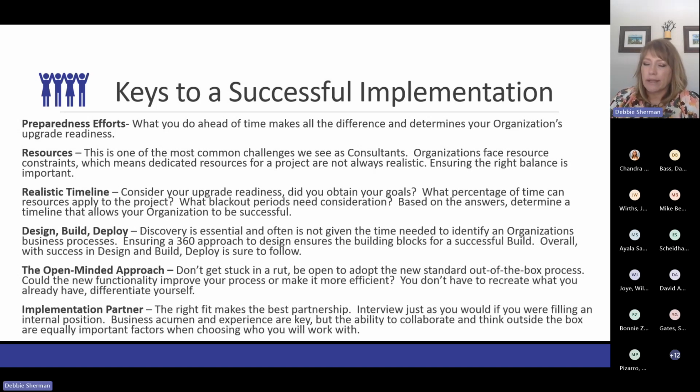Design, build, and deploy. So this is where your implementation partner steps in. You have discovery, which is essential. We have to understand your current processes today and what that future state is going to look like. So there's a lot of collaboration between that implementation partner and your organizational subject matter experts. All right? And if enough time is not given to identify all those business processes, we're already starting out at a deficit. So it's very important.